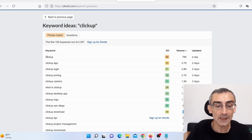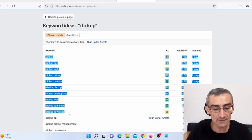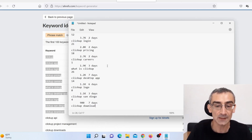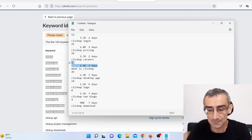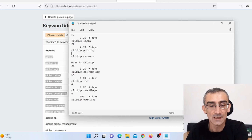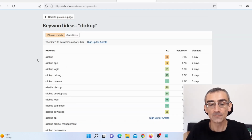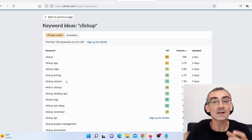So what I need to do, I actually need to copy all of these keywords, Control C, and I need to paste them here, okay? And I need to delete this because I don't need this stuff here. I just need keywords, okay? Just delete all of this, okay? I will finish this later. So these are our keywords.